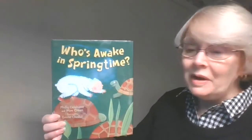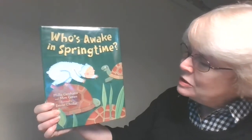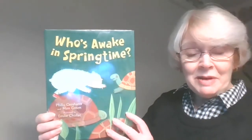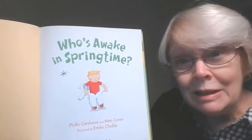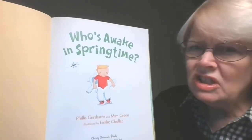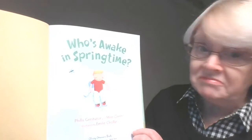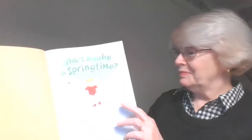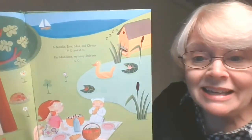It's all about springtime. This is called Who's Awake in the Spring? It's by Phyllis Gershator and Mem Fox, with pictures by Emily Sollinger, and it's published by Henry Holt. I see a little boy getting into a sheep's costume. I wonder what he's up to. Let's read and find out. Oh, looks like he's on a picnic.